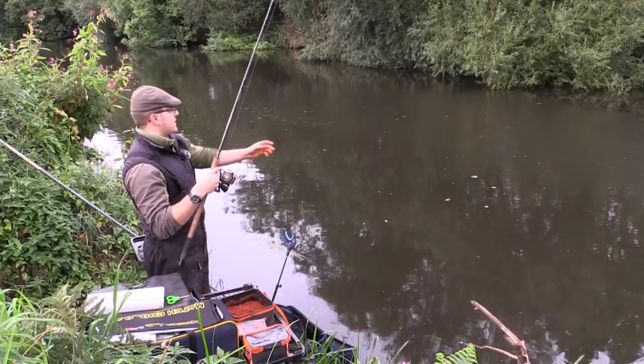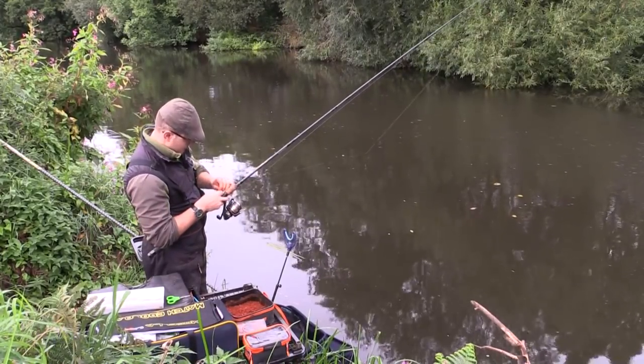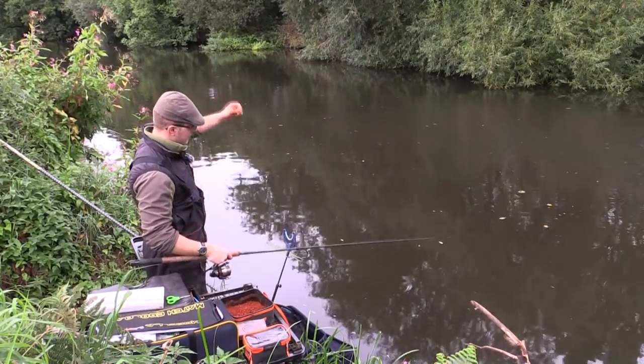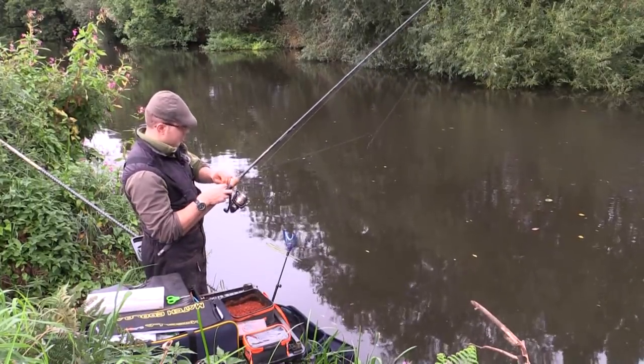When you're casting all the time, making a lot of disturbance with a waggler, if you think the fish have had a bit too much of it and they're backing off, you can just gently plop the link in there. It makes pretty much no disturbance on the water. And then you can just focus on feeding without disturbing the fish with a rig.